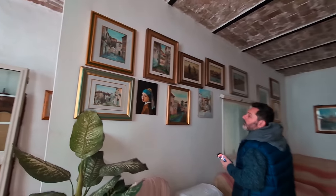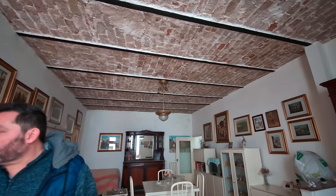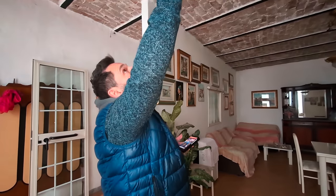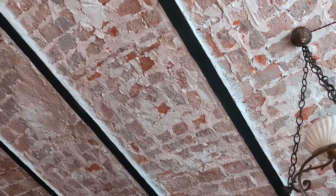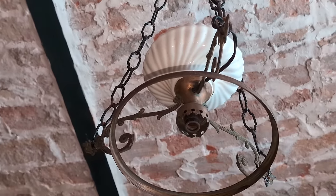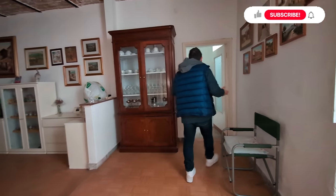Are you gonna take measurements only? Or the total thing? I'm not sure. I love the ceiling. Yes. Even though it hasn't been done the best. Yeah. But it still looks beautiful. It feels rustico. And it suits the place. Yeah, it suits him. It suits the artist in him.